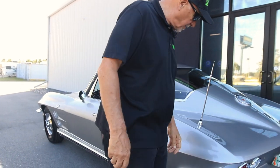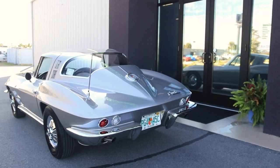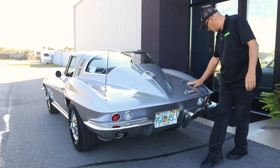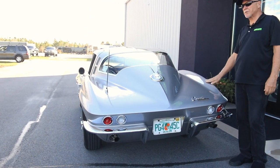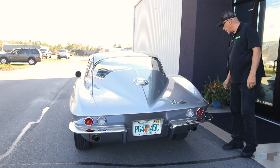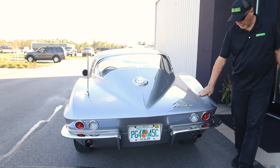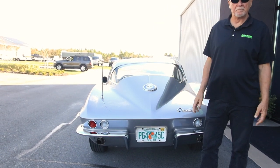Let's go back here in the back. We've got new bumpers. Again, the paint, there's no issues with the paint anywhere. Now, all the glass is original. Front, rear, both side windows are all original. They have not been replaced. Very nicely done frame-off restoration. Runs and drives great. Let's take it for a spin.